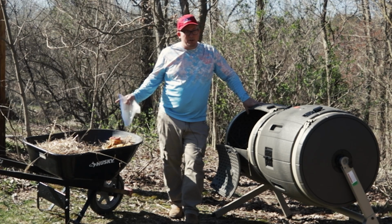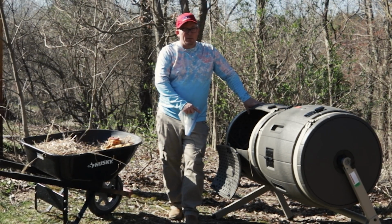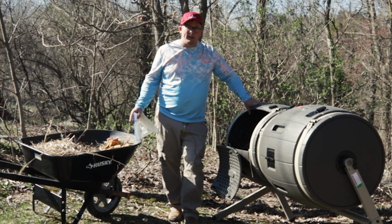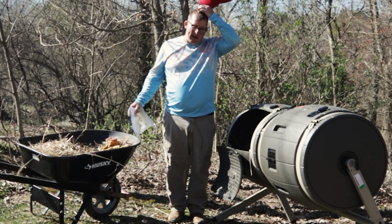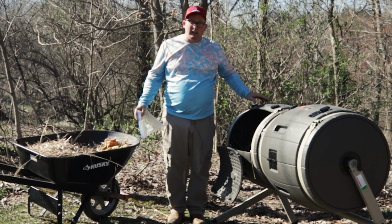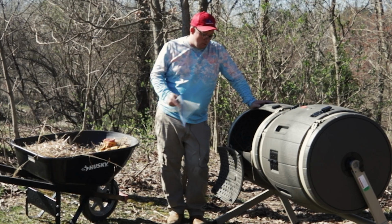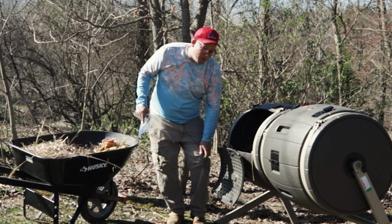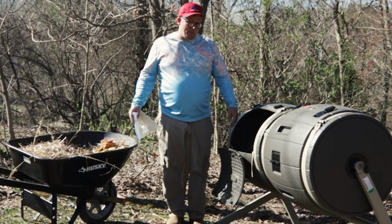A final thing, if you don't have enough brown material to put into your compost bin, another thing you can use is called horse bedding, and it's basically these little pellets of compressed sawdust, and that makes fantastic brown material. The other thing is shredded newspaper and shredded cardboard will serve excellent for brown material for your compost bin. More brown is better, like I said.